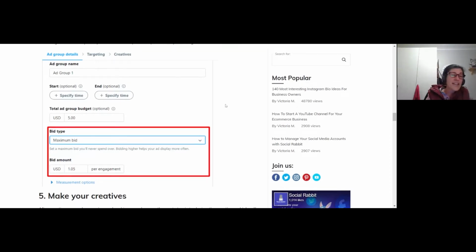There's the ad group details, targeting, creatives, very self-explanatory. Make sure that the names of your ads are set up properly so that they are unique and that they relate to the campaign that you were working on.